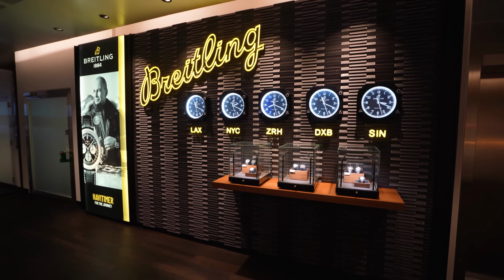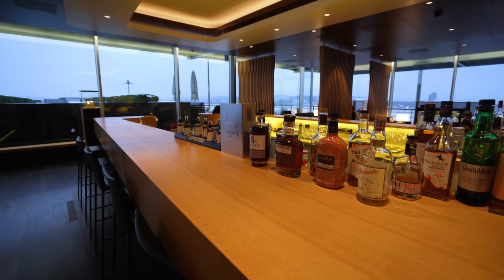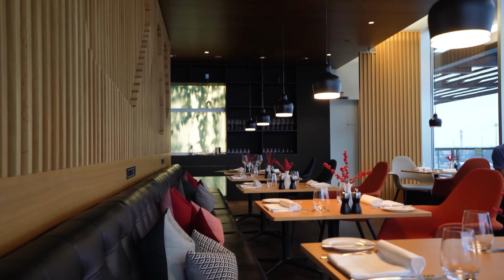We're starting our day here in the Swiss First Class Lounge in Zurich, and I just have to say, this is one of my all-time favorite lounges around the world. It's just so nice, so elegant, so classy inside. I love the design, the different seating areas, the dining area, and the bar in the middle. And we haven't even checked out the best part about this lounge just yet. But first, let's go have breakfast.